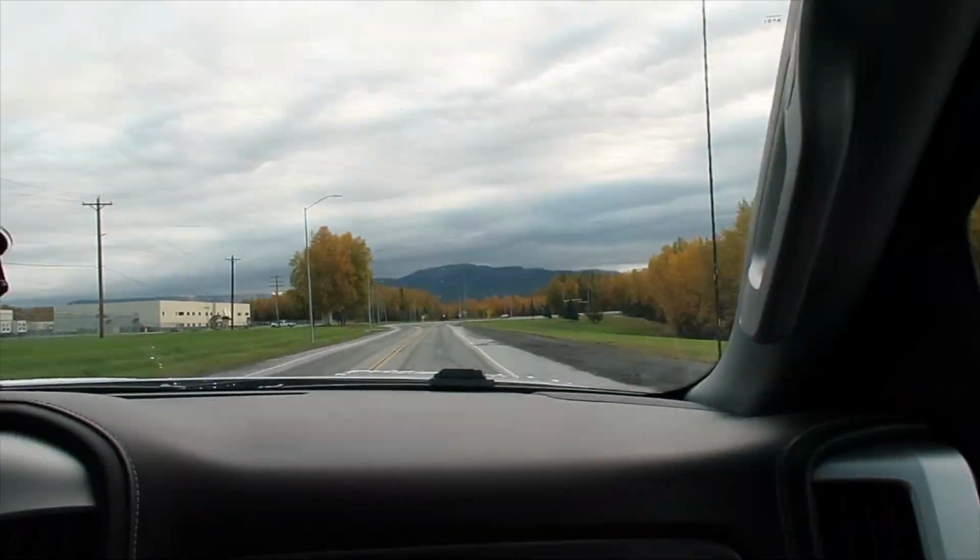We have about a 50 some minute drive, so we're leaving a little bit early so we can get there early, see about the parking and stuff because it's our first time going. So yeah, we're about to head out.